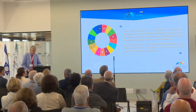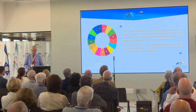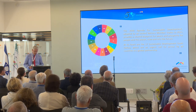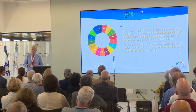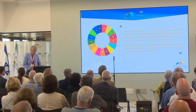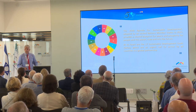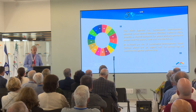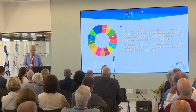The 2030 Agenda for Sustainable Development, adopted by all United Nations member states in 2015, provides a shared blueprint for peace and prosperity for people and the planet, now and into the future. At its heart are the 17 Sustainable Development Goals, SDGs, which are an urgent call for action by all countries in global partnership. To implement our vision, we have adopted the SDGs. We have adopted sustainability as guidelines of our research, but also as a campus lifestyle.